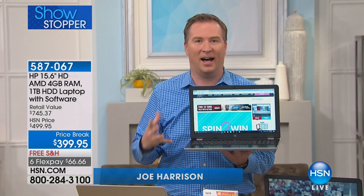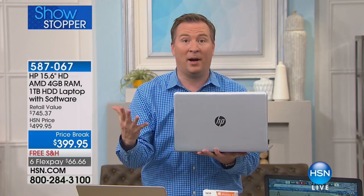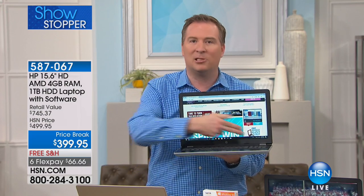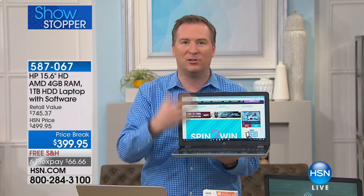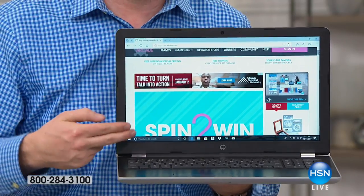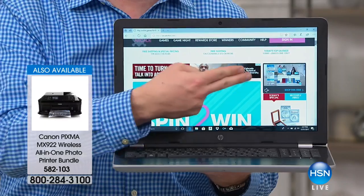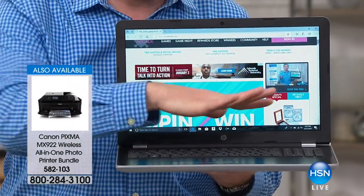But first off, it is HP, which is the number one computer brand in North America. They sell more computers than anyone else because the technology they put inside is designed to be impressive for you. What you're going to end up getting is this gorgeous 15.6 inch high definition screen that's going to be so crystal clear, so sharp on your eyes. So whether you're surfing online, looking at your photos, or burning a DVD, it's going to be incredible. And you can see that I'm still surfing live right now, watching us live on hsn.com. No delays, no hourglass whatsoever.